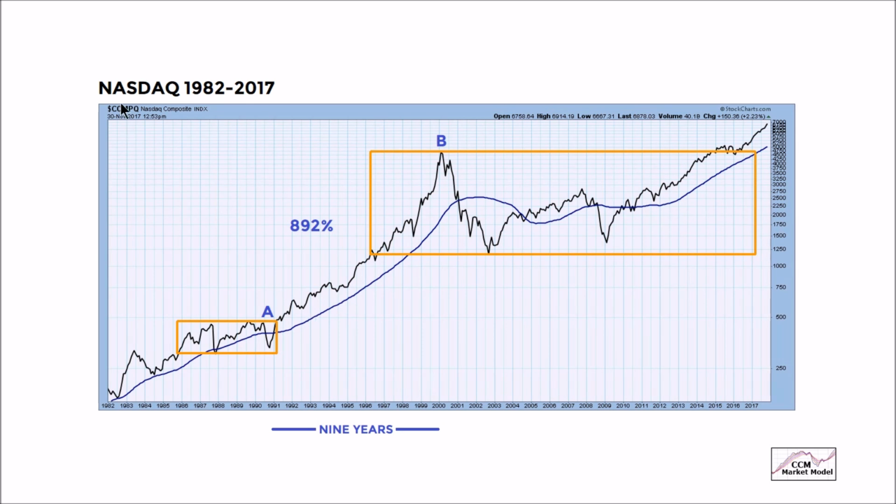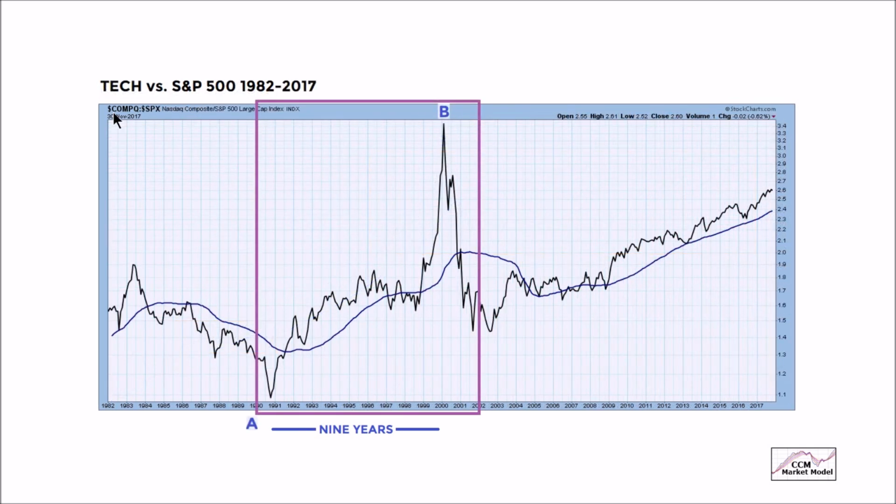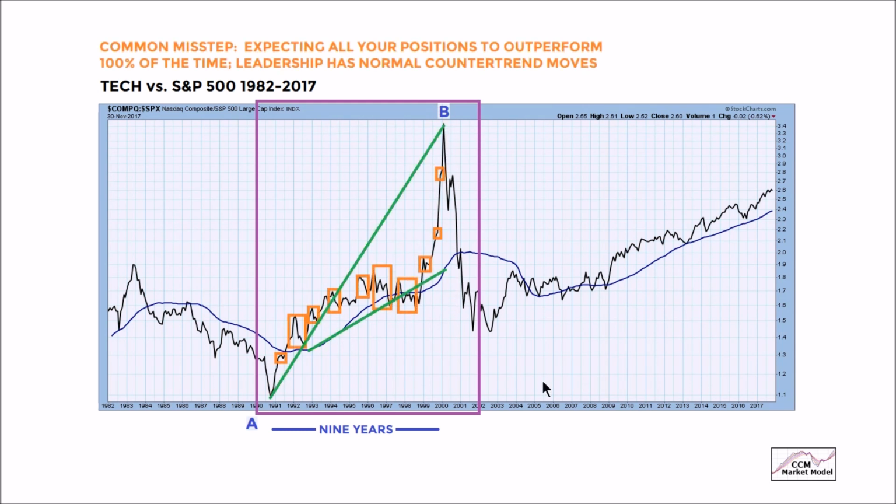If we take the same chart and look at the NASDAQ relative to the S&P 500, between the same point A and point B, we get normal and 100% to-be-expected counter-trend moves within the context of an ongoing and established bullish trend. If we don't have realistic expectations about our positions, then it's going to be very, very difficult to manage them prudently.